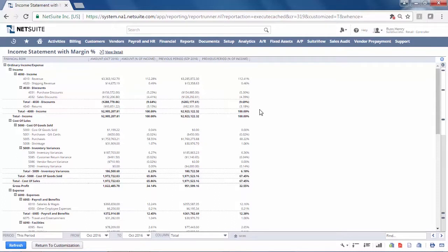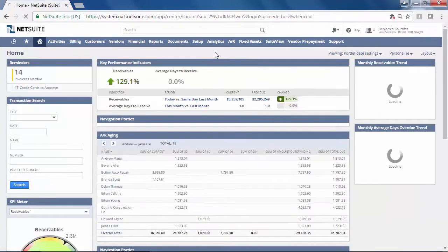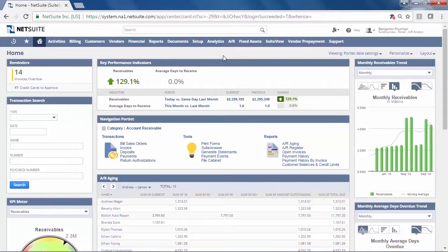So now that you've seen how easy it is to access the data within NetSuite, let's look at some of the underlying functions that will help you run your business more efficiently. If I change my role to the Accounts Receivable Analyst, we can see that their dashboard looks a little different from the controller's dashboard.